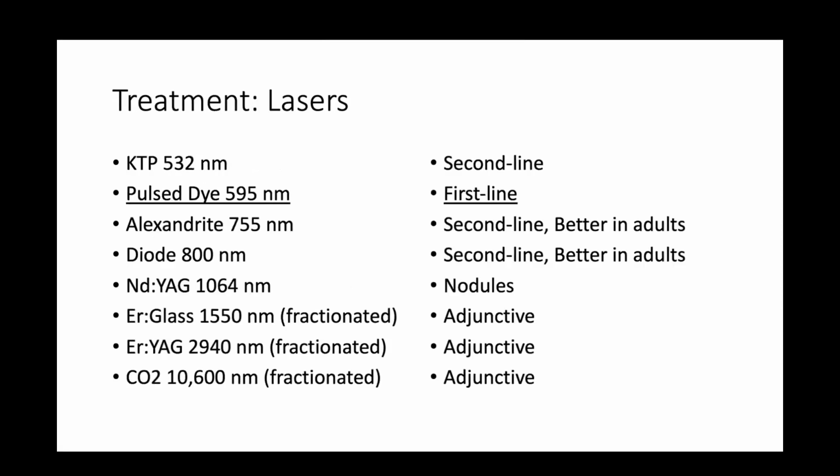And then treatment tends to be, from my end, lasers. Pulse dye lasers are a favorite. That is a yellow laser. The importance of yellow and red light is that those are the ones that penetrate the deepest and get to the vessels you need, to the deep end.